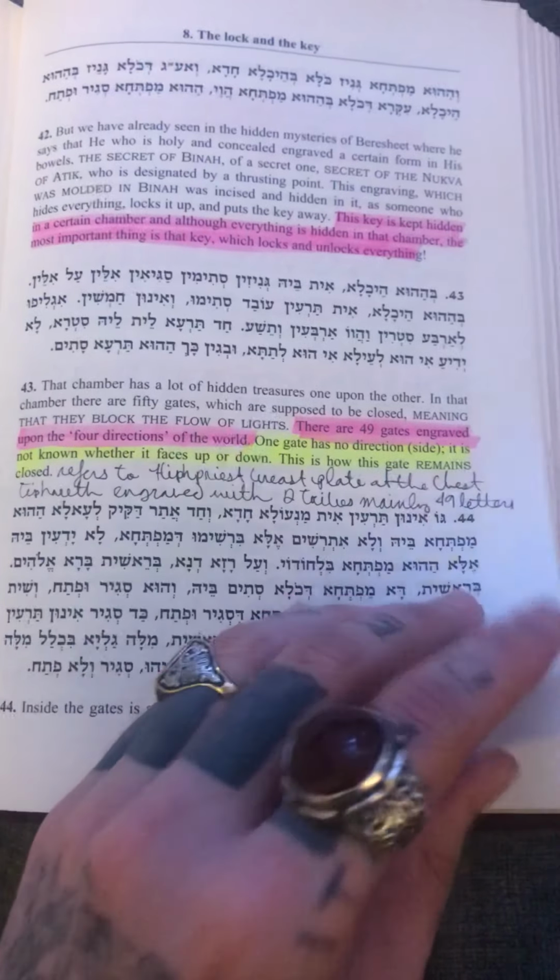And what are the 49 engravings? They are the 12 tribes: Naphtali, Gad, Asher, Yosef, Reuben, Shimon, Levi, Yehuda, Issachar, Zebulun, Benjamin, and Dan. And when we calculate the amount of letters in the 12 tribes, we count up to 49. There are exactly 49 letters that are engraved, just as it states.